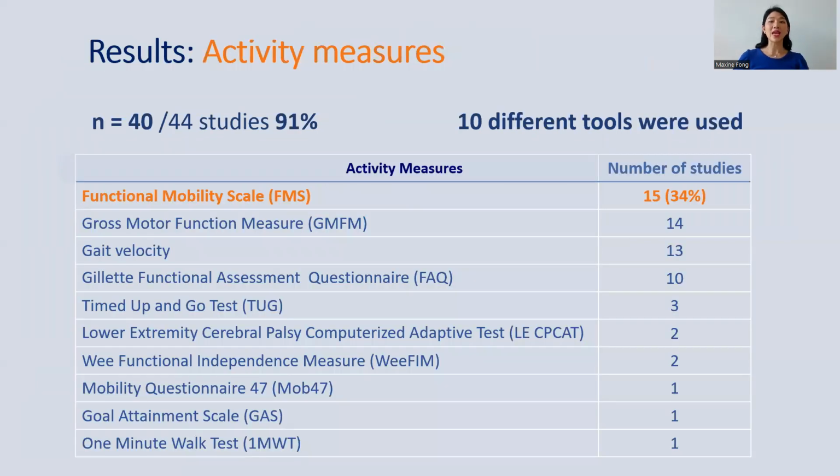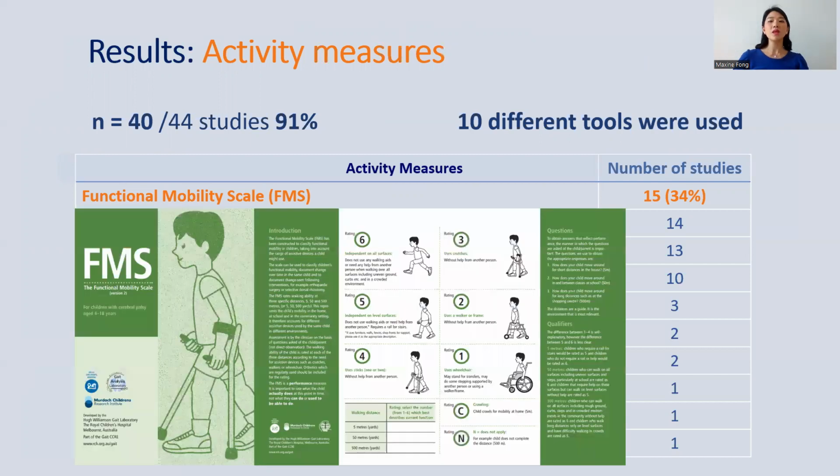Of all the studies including activity measures, 10 different tools were used. The Functional Mobility Scale was the most commonly reported measure. It discriminates children of different cerebral palsy classification levels, unlike the other activity measures, including the Gross Motor Function Measure and the Gillette Functional Assessment Questionnaire. The Functional Mobility Scale has also been shown to have sound clinimetric properties and clinical utility.